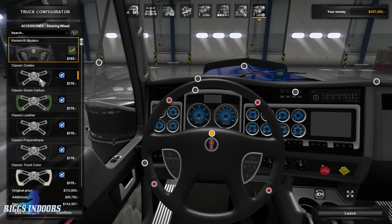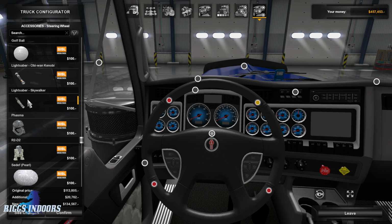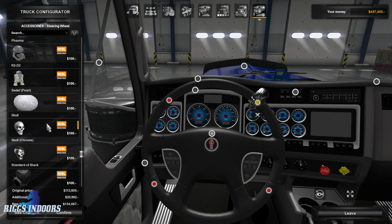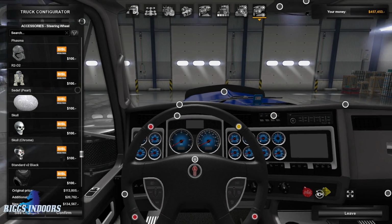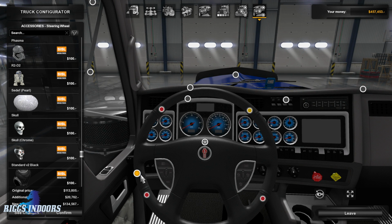You know, I'm just going to keep it Kenworth Modern. There's an accessory slot on it. That's interesting. Don't know what the purpose would be. Really? Yeah, goodbye. We don't need any of that. Is that a GPS center? That's what I need to know. Hopefully it is.